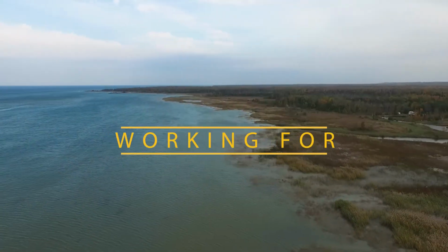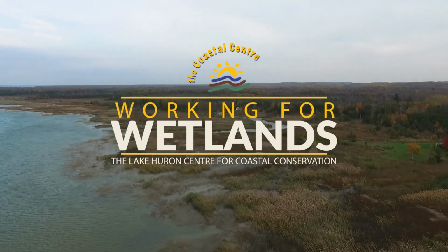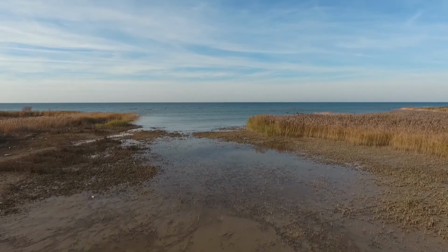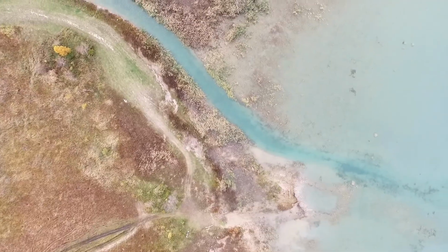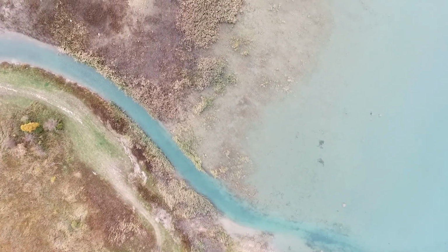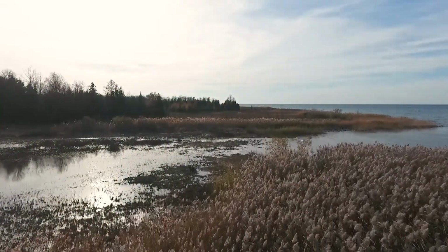Great Lakes coastal wetlands are a unique wetland type that have formed either at the mouth of streams and rivers where they empty into the lakes, or in open or protected bays along the shoreline. The quality of Lake Huron's nearshore waters depends significantly on coastal wetlands. You could think of a wetland as nature's kidney. So it helps to filter out pollutants and clean the water before it enters our lake.